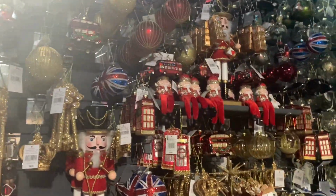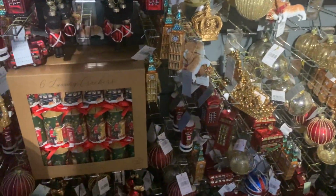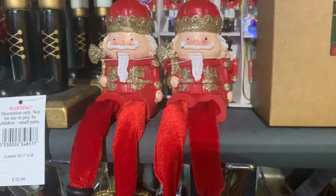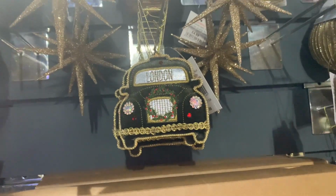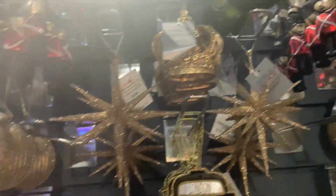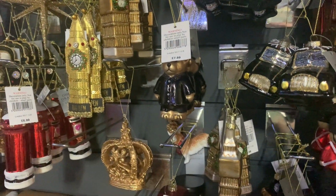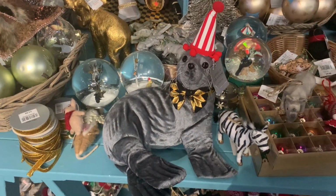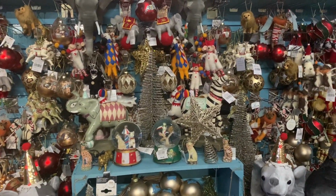More nutcrackers. Oh, this is the London one. See all the London bus soldiers. Everything here, the phone boxes, the crown, look. Taxis, London taxis. That's Tower of London. Then you've got all the circus elephants.